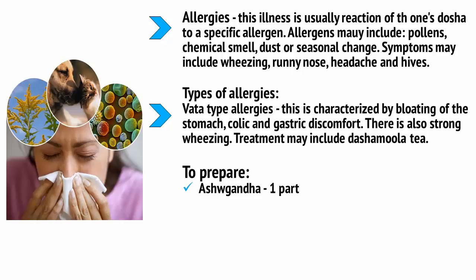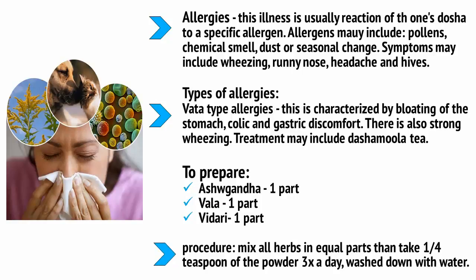Ashwagandha, 1 part. Vala, 1 part. Vidari, 1 part. Procedure: mix all herbs in equal parts, then take 1/4 teaspoon of the powder 3 times a day. Wash down with water.